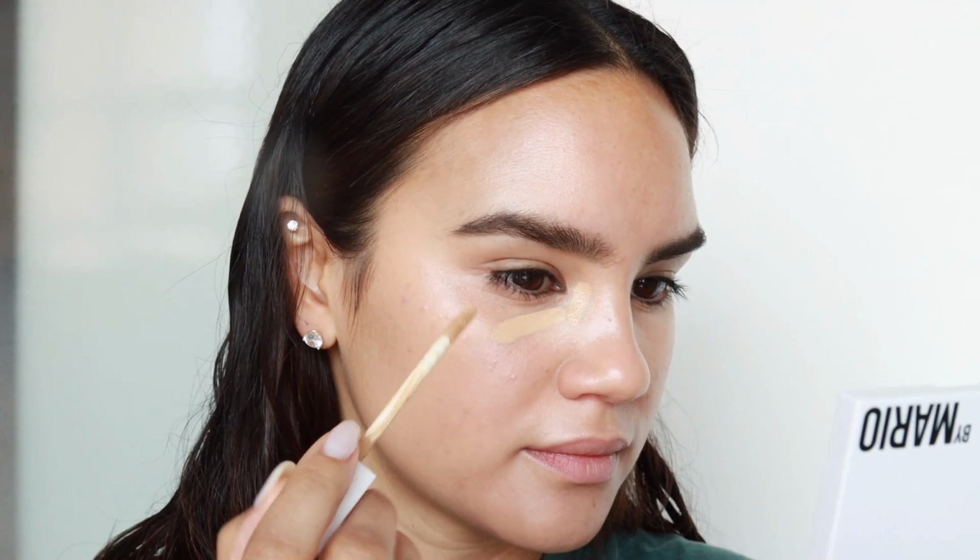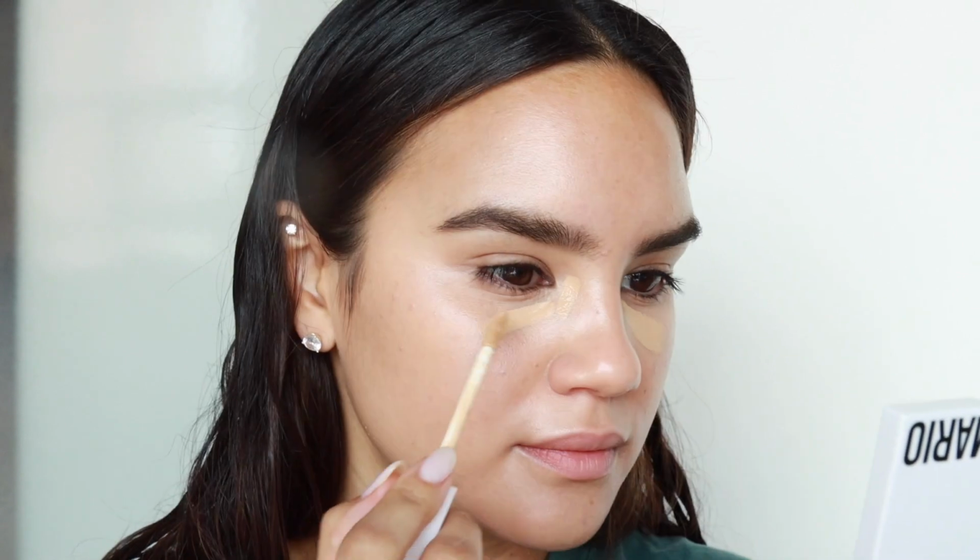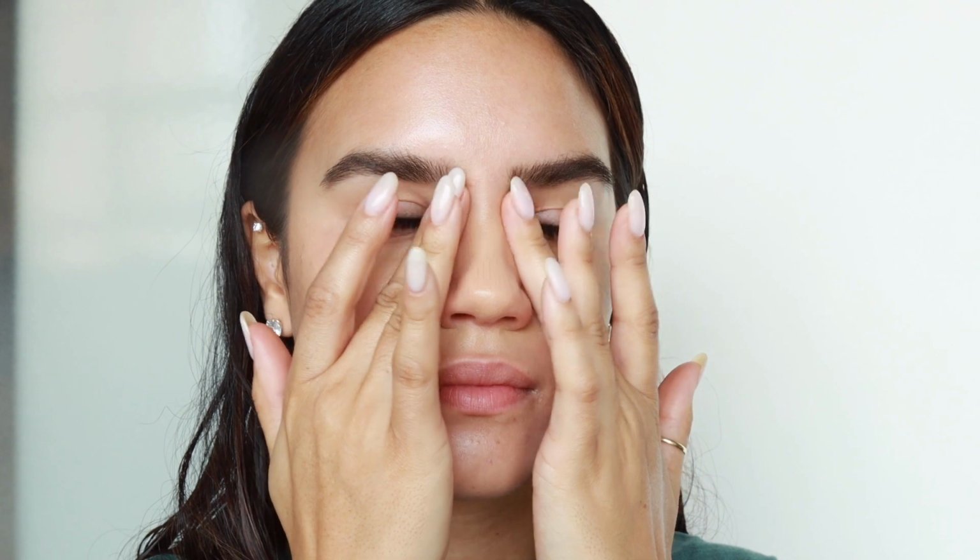I often was using it to conceal a little bit of acne as well, and I didn't feel like it made my acne more apparent. I just really like how you get good customizable coverage with this product. So if you are somebody who tends to lean into liking a little bit more of a sheer concealer moment underneath the eyes, you can definitely achieve that.